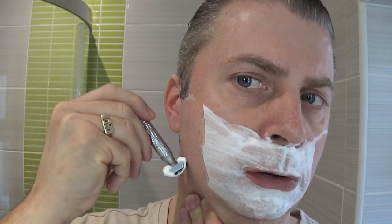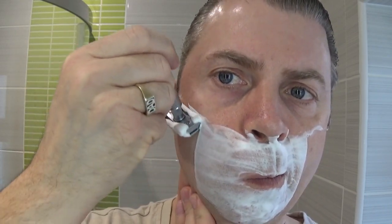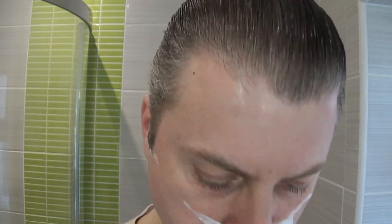This razor is a bit like the Parker, though. You get the sound, the audio feedback, so you know it's doing its job, and once you've been over it once, you don't have to go over it again. And I put this razor in a category of between sort of beginner and intermediate.